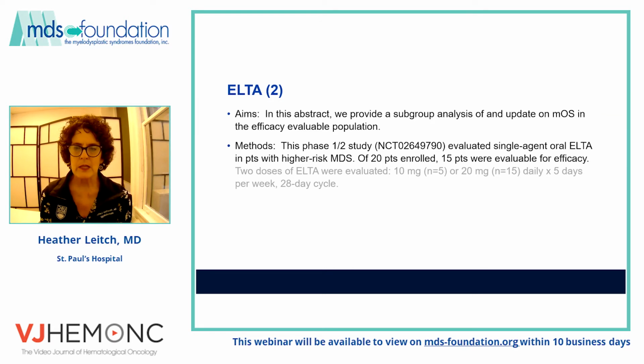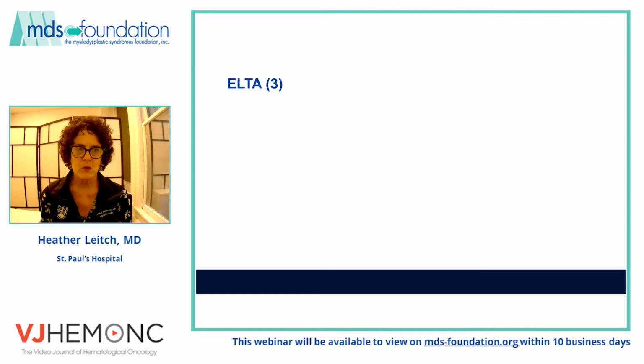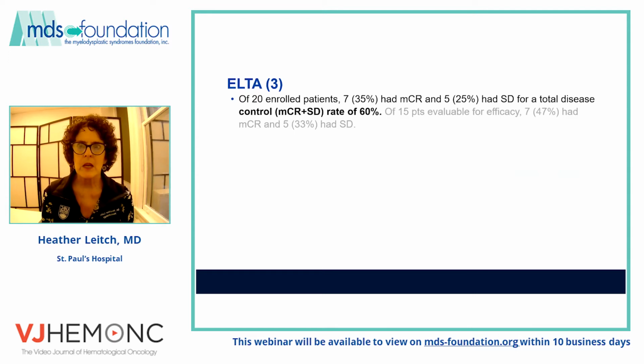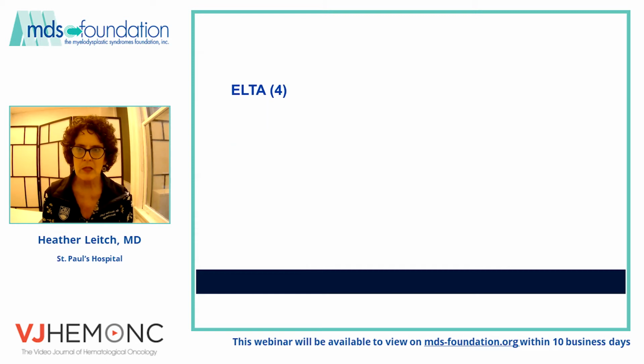It was a single agent treatment, and 15 patients were evaluable for efficacy, and they had median 2 prior treatment regimens, so pretty refractory disease. The marrow CR rate was 35%, and 25% had stable disease for a total disease control rate of 60%. And patients with disease control, not surprisingly, had longer overall survival than with progressive disease, 9 months versus 3 months.